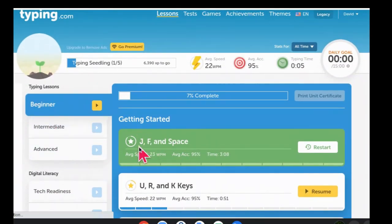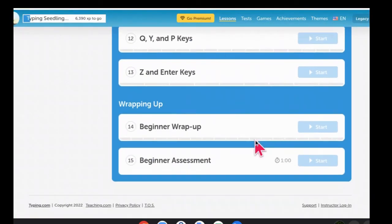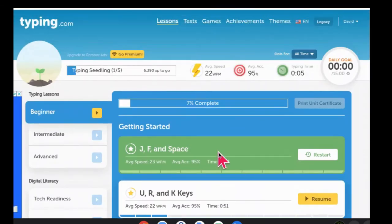You can see here I did complete lesson 1. Each lesson takes about 5 minutes. And this one here, you can see it took me 3 minutes. So it's not terribly hard. And I'm not really worried about speed. At the beginning, go slow. Learn to type without looking. Learn where to reach and come back. You'll see here that the beginning chapter has about 15 lessons, and then there's a little quiz at the end to kind of monitor your performance as you go.